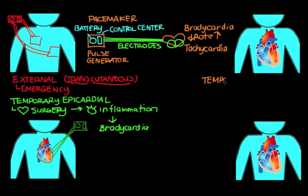Okay, so the next type of pacer we're going to talk about is the temporary endocardial pacer. Now, endocardial refers to the endocardium, which is the innermost layer of the heart, and I'm outlining that in black here. So the endocardial pacer refers to the endocardium, the innermost lining of the heart.